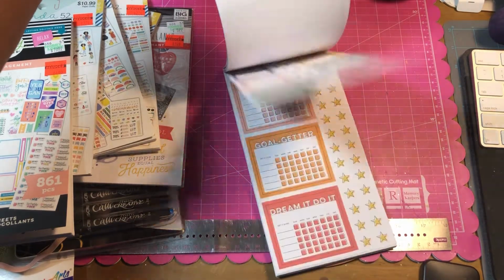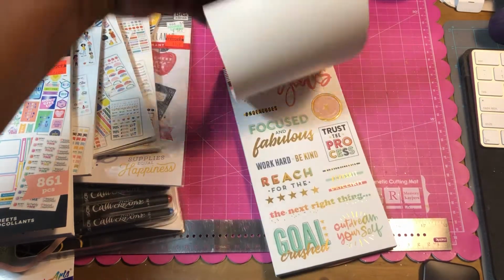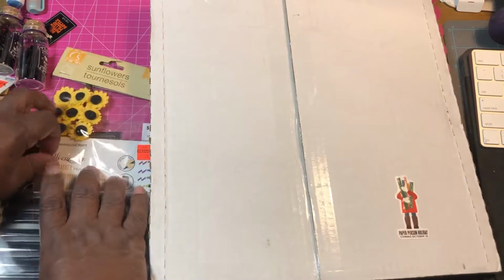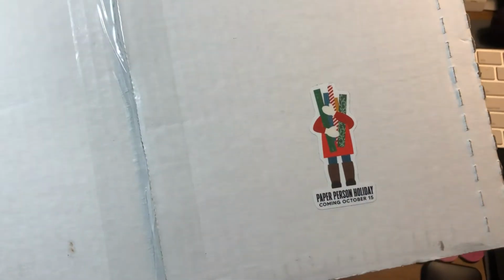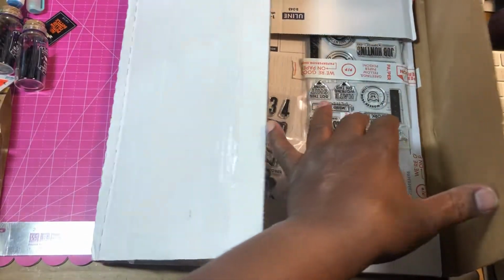And then I have one more thing to share, and I'll let you guys go. I have a Kelly Purkey subscription. And I'm pretty sure I bought some extras, because I usually do. Yeah, I think I bought 2 extra stamp sets, actually. All right, so this is how it came. Paper Person Holiday coming October. Ooh, that's going to be something. My wallet's already screaming.